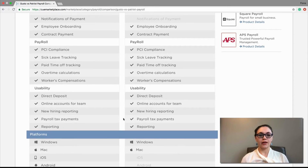And then finally, with payroll tax payments, this is anything from federal income tax, Social Security, Medicare tax. The software will help you out with all of them, help you calculate the amount that you owe and need to take out. And then I should also mention that you have the ability to download with both of these softwares W-2 forms and also 1099 forms.